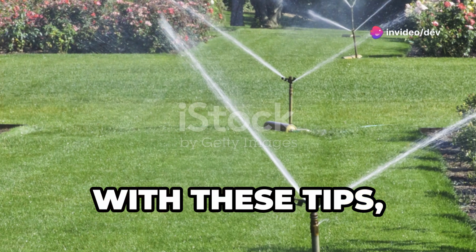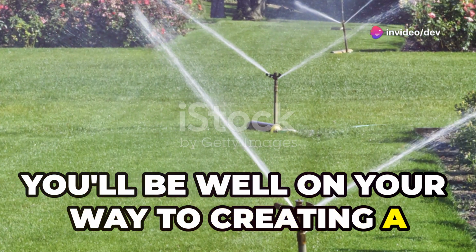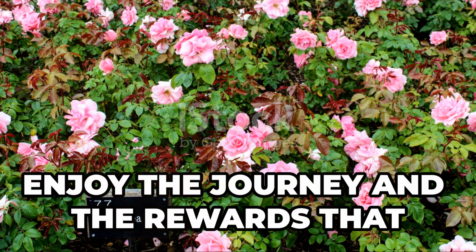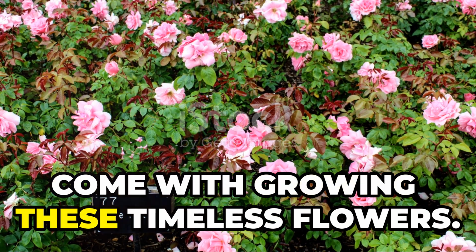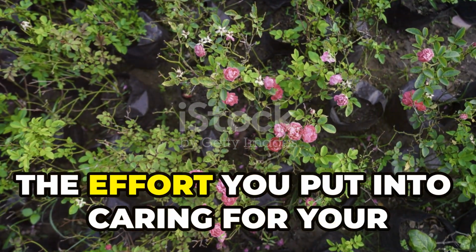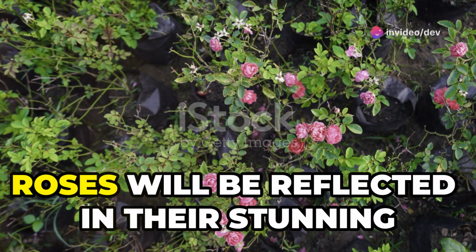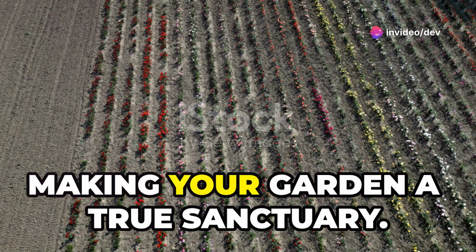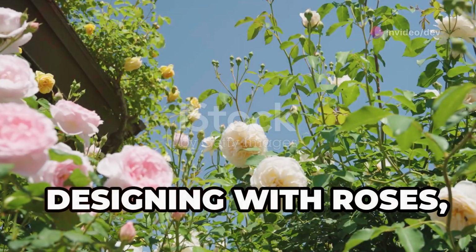With these tips, you'll be well on your way to creating a beautiful and fragrant rose garden. Enjoy the journey and the rewards that come with growing these timeless flowers. The effort you put into caring for your roses will be reflected in their stunning blooms and delightful fragrance, making your garden a true sanctuary.